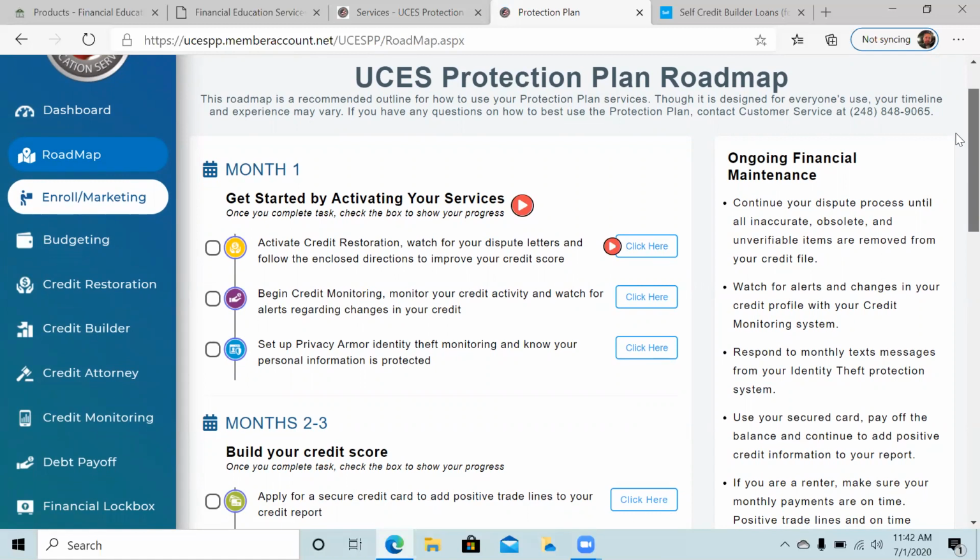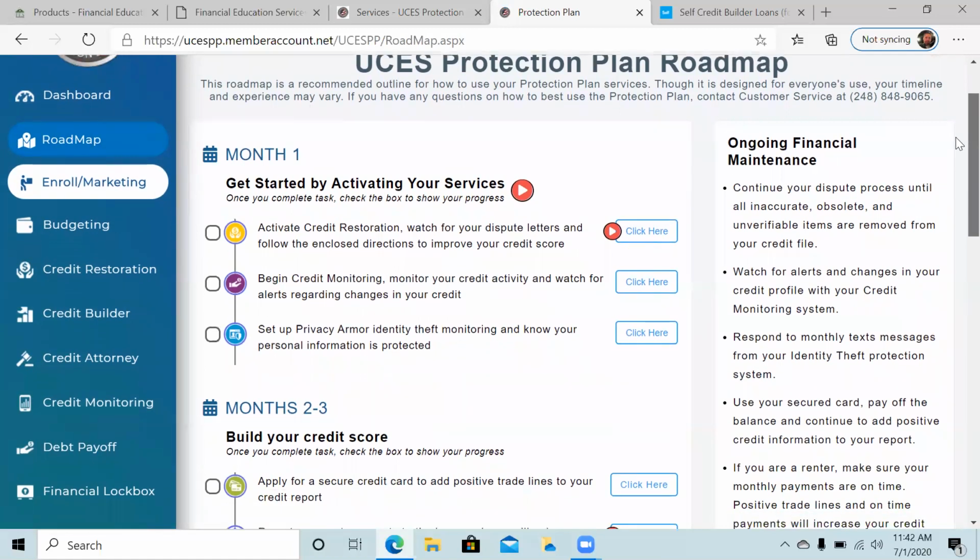See the click here, it gives you more information. Activate your credit restoration. That's the first thing you need to do so that FES and the lawyers can pull your credit report and get those dispute letters out to you as quickly as possible. Same thing with your customers. The customer gets this same exact back office. All right, so now you know when you sign up a customer, you're going to have them do the same process as I'm telling you right here.